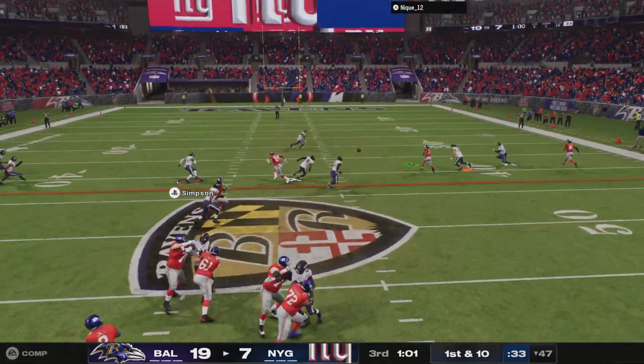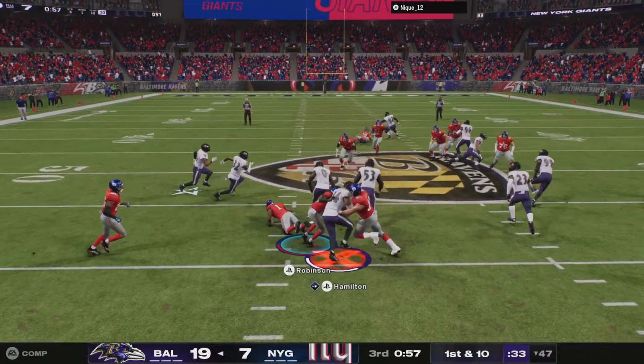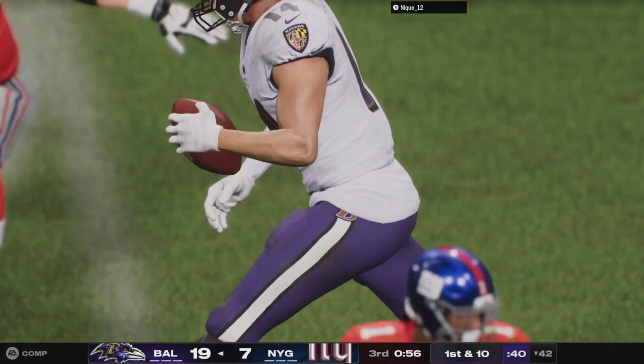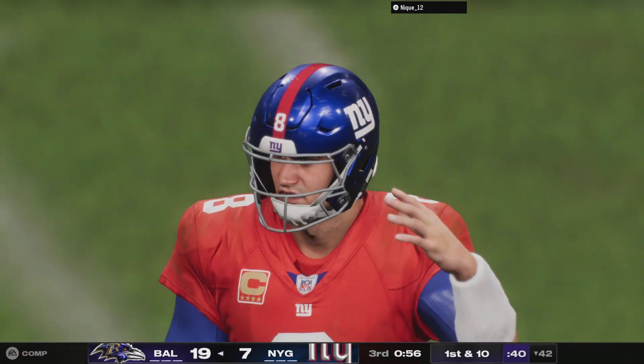On first down, Jones. Now here's another ball that's intercepted. It's the safety, Kyle Hamilton, and the Ravens are going to take possession. They've got it at their own 42.